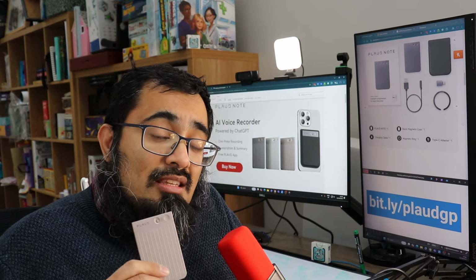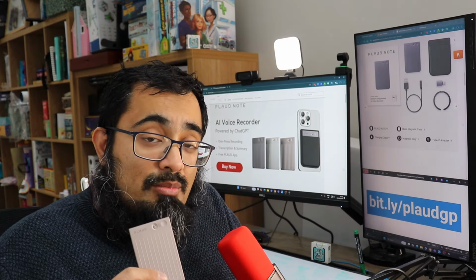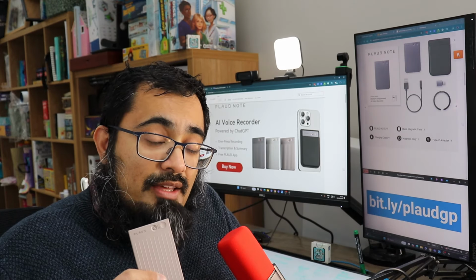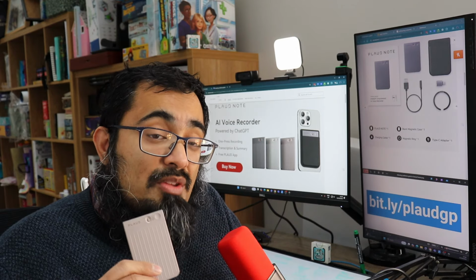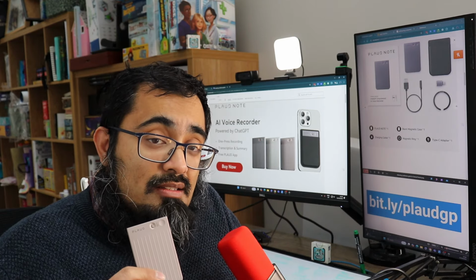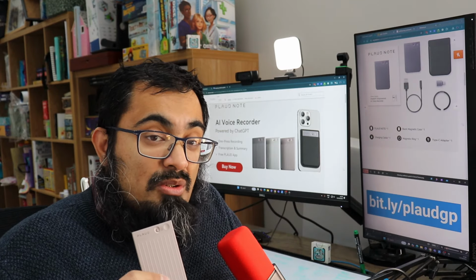Additionally, you can stick this onto the back of your phone and record calls with it as well, and use that to summarize important phone meetings you might be having. I have to admit, I've not used it for that reason yet, and there is a little switch at the top that changes it to allow you to do that, but that might be relevant for you, and particularly, I think, for practice managers, that can be an absolute godsend.